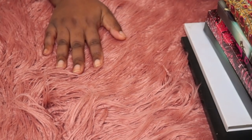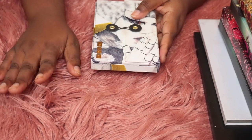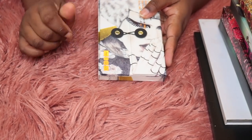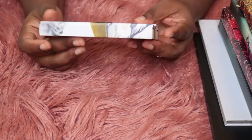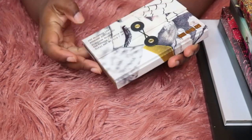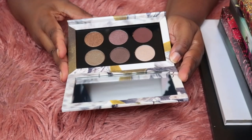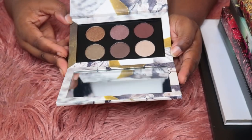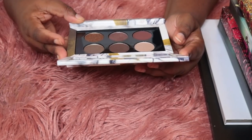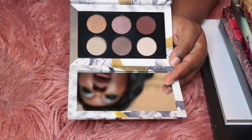Okay, so this next stack is from my top shelf. So these are all my kind of holy grails and absolute favorites. I have not used all of them, but they kind of hold a special place in my heart. We're gonna start off with the Pat McGrath Labs eyeshadow palettes. This is the Mothership Sublime Bronze, Platinum Bronze. So definitely a wearable kind of everyday eyeshadow palette. There's 5 shimmers, 1 matte, and I love it.